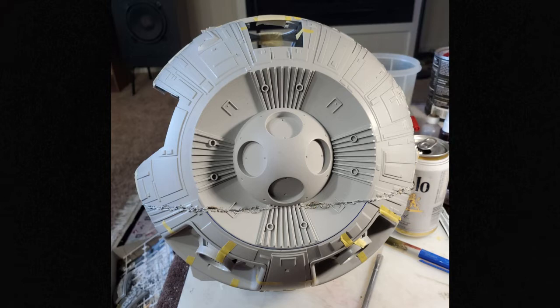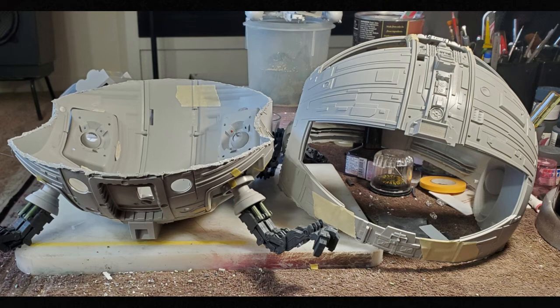Okay, so in this photo, look, it looks like you cut a huge chunk off the bottom of it. Oh yeah. This is where I decided, okay, we're gonna make the top like a turret and it's gonna spin. Oh, you cut it all the way across. Holy crap! I cut it all the way around, yeah.